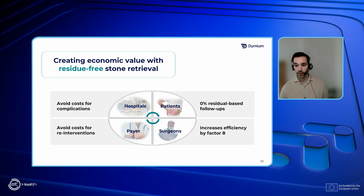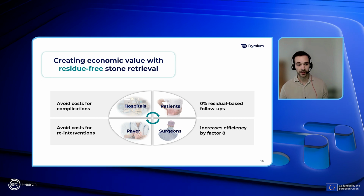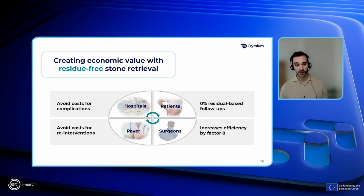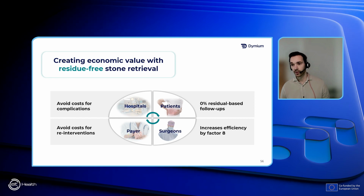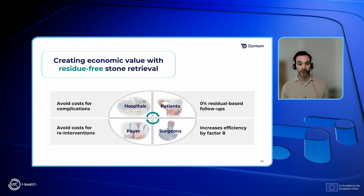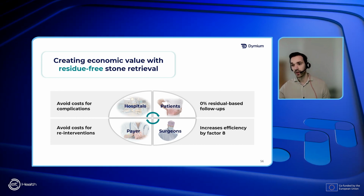The value proposition of residue-free stone retrieval is clear. Hospitals save costs related to complications and post-operative care. Patients do not suffer from reinterventions and complications, which is so painful. It gives surgeons confidence and a higher efficiency by increasing the stone load per passage by a factor of 8. And finally, we avoid costs for the payer caused by reintervention, which is currently at a rate of 30%.